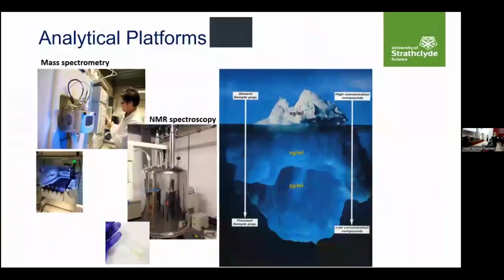Yes, mass spectrometry and NMR, basically, we just want to use the advantages of these methods. Okay, so mass spectrometry, we know you are able to find compounds as low as nanogram levels, which NMR would not be able to do. However, the good thing about NMR is it is not dependent on the ionization capability of a compound.